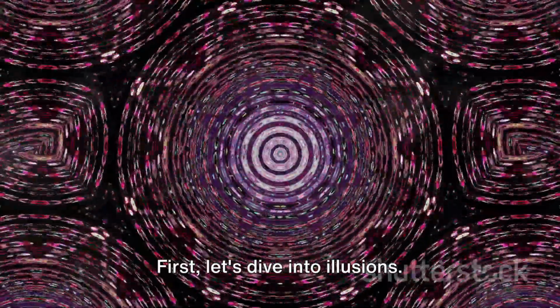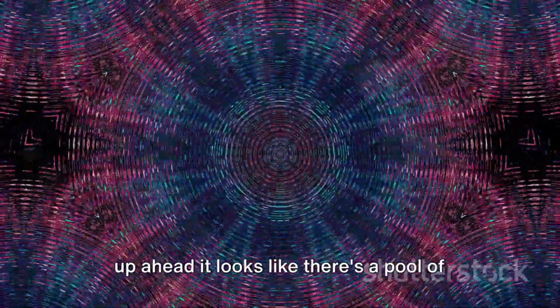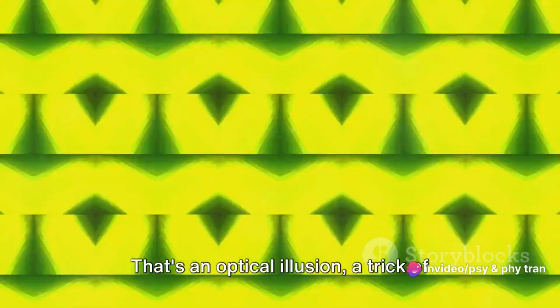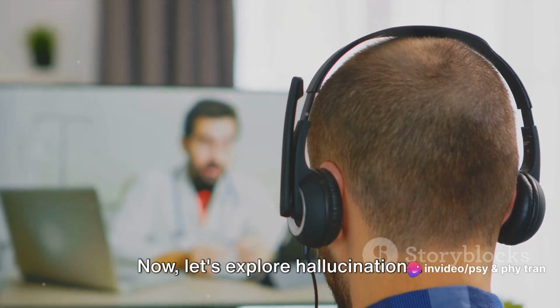First, let's dive into illusions. These are misinterpretations of actual external stimuli. Think of a classic example, the mirage. You're driving down a long, hot road, and up ahead it looks like there's a pool of water on the asphalt. But as you get closer, it vanishes. That's an optical illusion, a trick of light and heat waves that makes you believe there's water where there isn't. Illusions are all about context and interpretation. They show us that our perception of the world isn't a simple mirror reflection of reality, but a construction built by our brain.